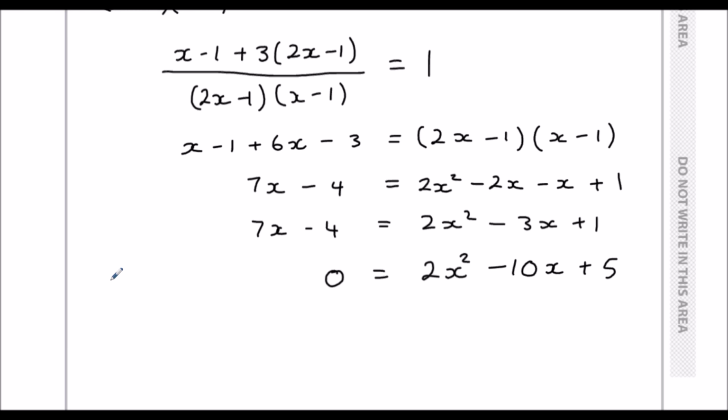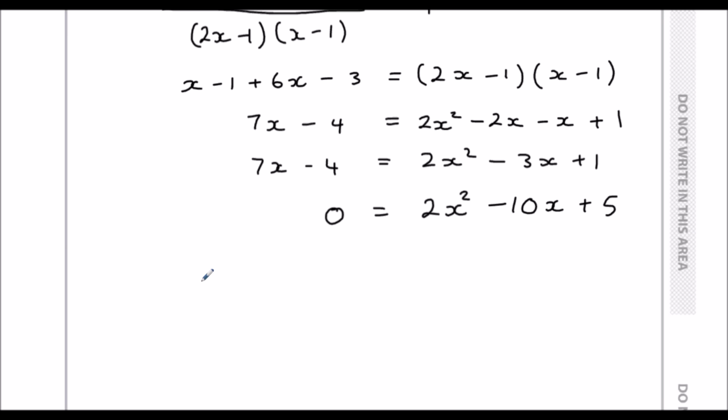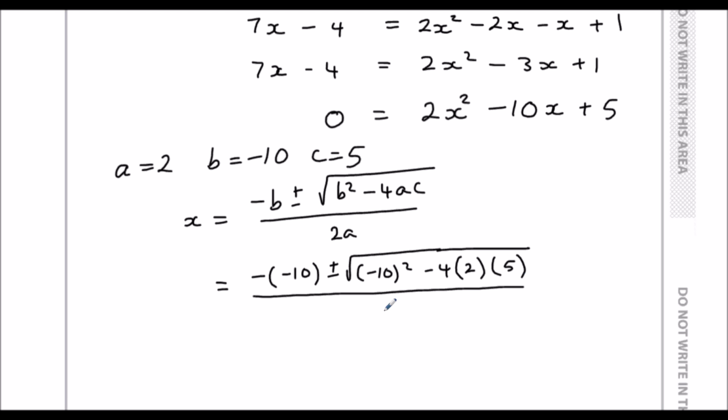So now I have a quadratic, which I need to solve. I'm giving my answer in a surd form. So I'm going to use the quadratic formula. So we can say a is 2, b is negative 10, c is 5, and the quadratic formula is x equals minus b plus or minus the square root of b squared minus 4ac, all over 2a. So we have minus minus 10 plus or minus the square root of minus 10 squared minus 4 times 2 times 5, all over 2a, which is 2 twos.